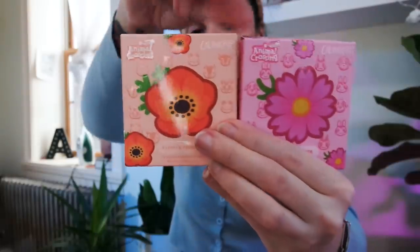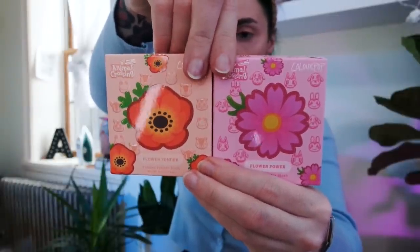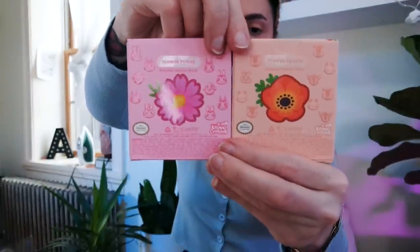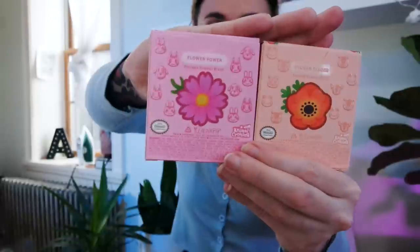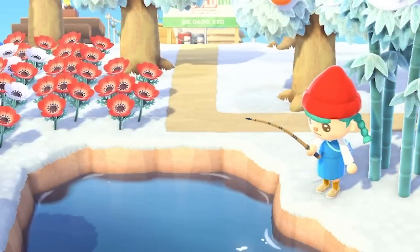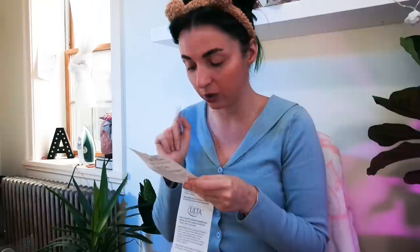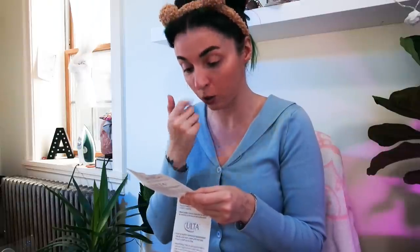Next, we have the two blushes, and these two blushes are Flower Tender and Flower Power. Same thing, when I went to one Ulta, they were sold out, went to the other Ulta, they were in stock. Initially online, I didn't think I was super impressed with these blushes and their character story. I have these flowers on my island and I often compare them to weeds because they are everywhere, although holding them in my hand feels very special. I don't know if it's the thrill of the hunt, but it feels really special to me. So, Animal Crossing Pressed Powder Blush. This was $12 and I got a dollar off of it with a coupon.